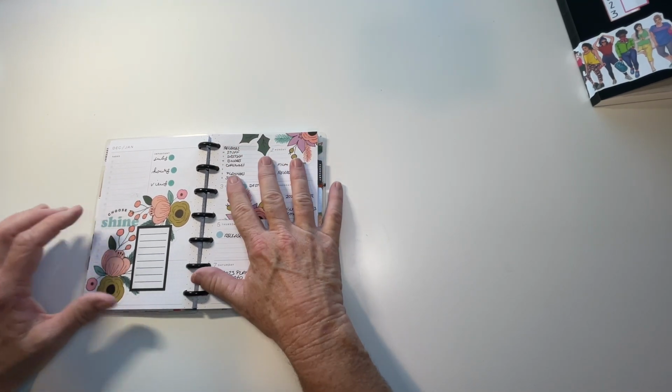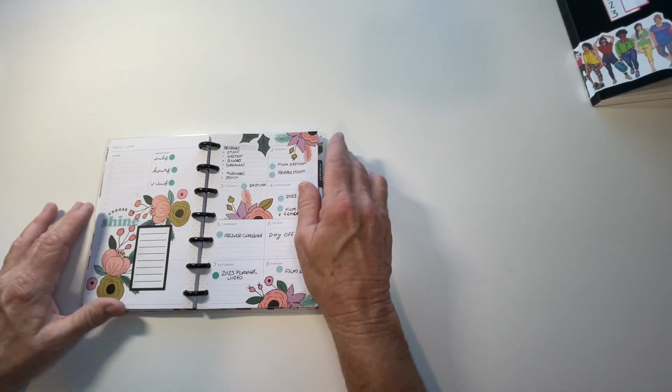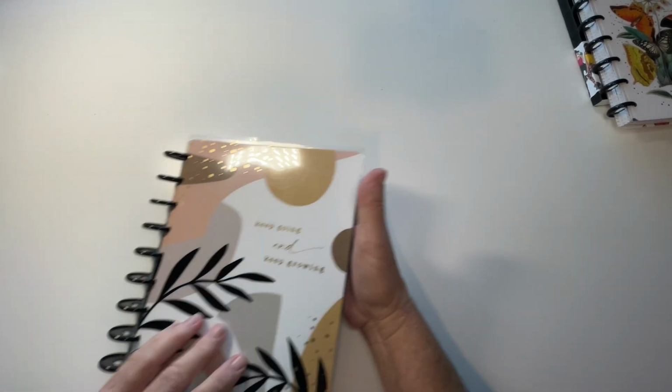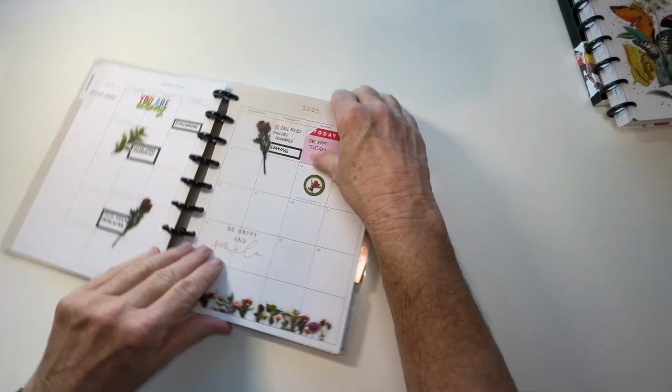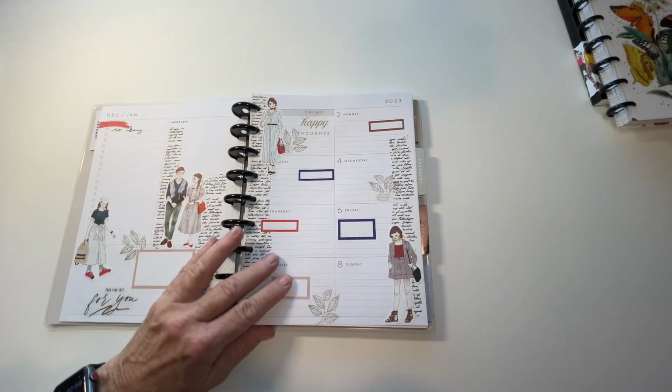I use a dashboard layout for my daily planner as well. It is my preferred planner of choice, and I'll talk about that more when I get into the actual dashboard part. Actually, let me grab that out now and we can talk about that. So here is my first spread for January.